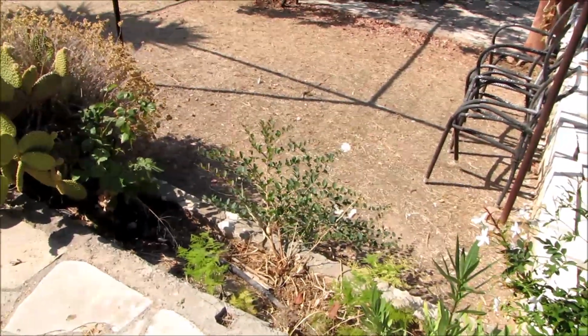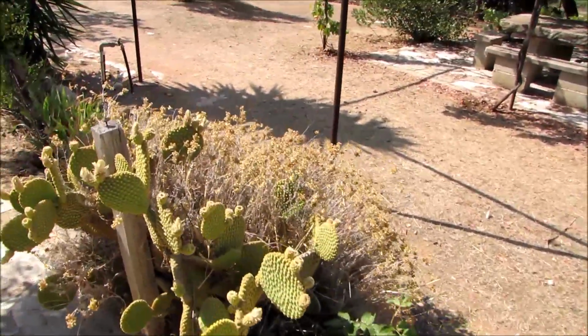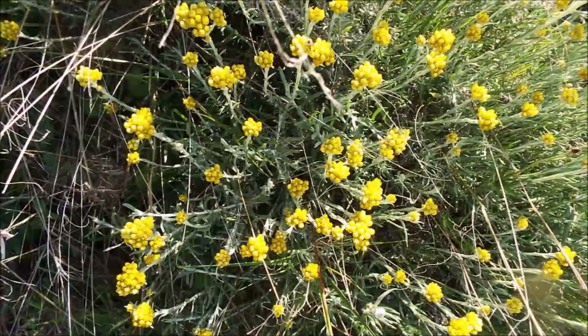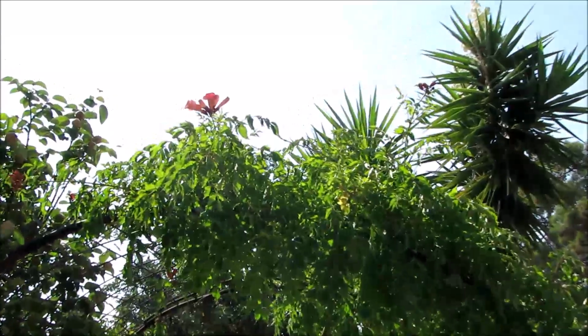We have some more random plants here, cactus. These are beautiful yellow flowers when they're in bloom. These have just finished. They reseed themselves. And the wallflowers, these are a type of succulent. Another arch, and this has our trumpet flowers on.